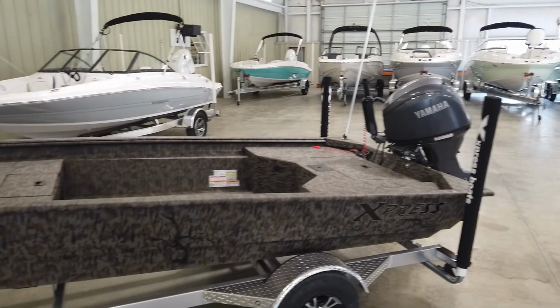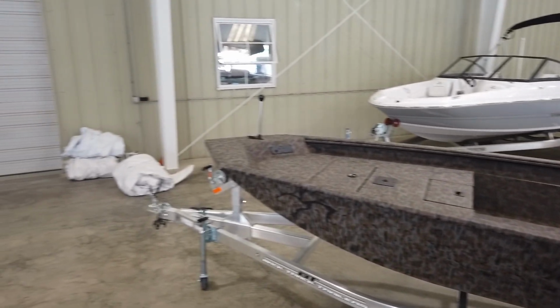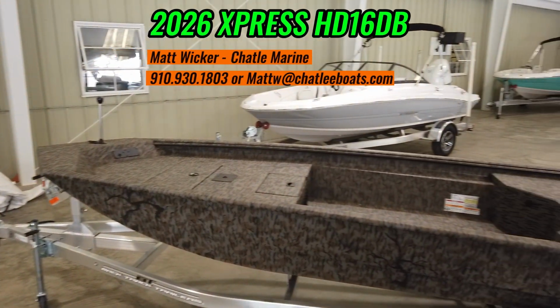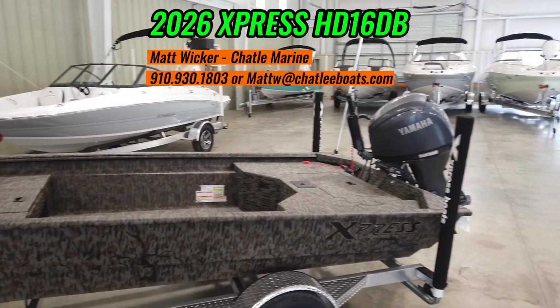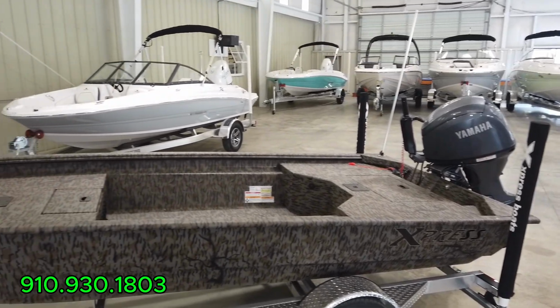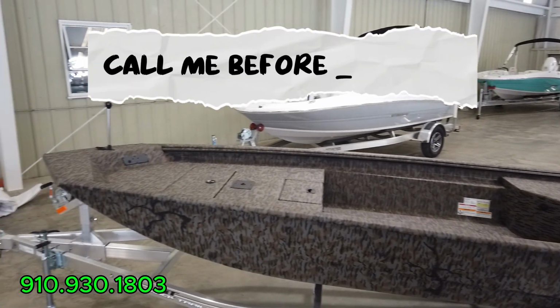One last look at the 2026 Xpress HD16DB. If you're a fisherman, this boat's going to give you all the room and stability you need. Wide casting platforms on the bow and stern, live well, lockable rod box, everything you need to spend some time on the water. If you're a hunter, this open layout makes it easy to load decoys, nets, dogs, blinds, for all those hunting adventures. So it's truly a do-it-all boat.